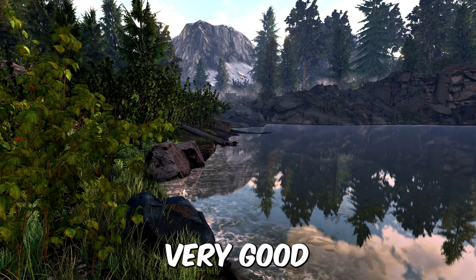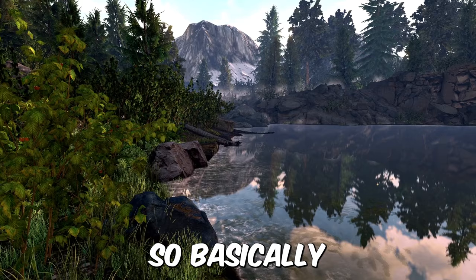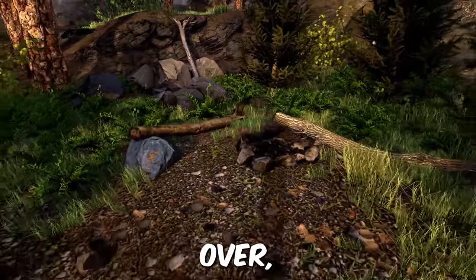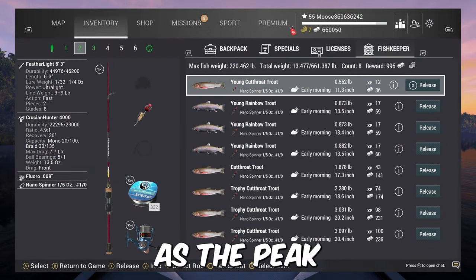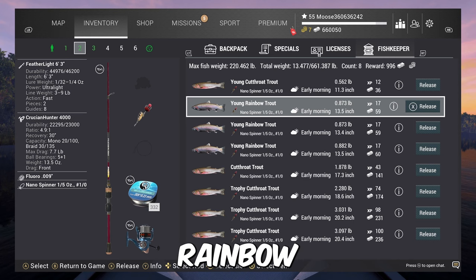Trophies, which is very good because they're gonna have quite a lot of meat on them for me. So basically I'm gonna get my camp stuff started up over here. Like I said, I don't know where I'm gonna be sleeping over, but anyways, let me just show you how many fish I've caught today. I managed to get 8 in the bag, but as the peak was going down in the morning, I started to catch young rainbow trout.